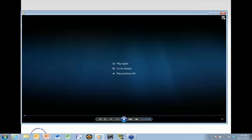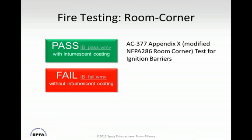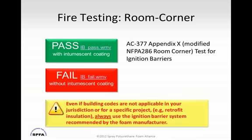And what that means, there's an example of a foam that without an ignition barrier coating, you can see that it will not last 35 seconds. When we were doing this testing, in fact, I've seen foam with ignition barrier coatings last not just 4 minutes and 18 seconds with a 40 kilowatt flame. I've actually seen the foam last 20 minutes with the same 40 kilowatt flame and the fire not progress.